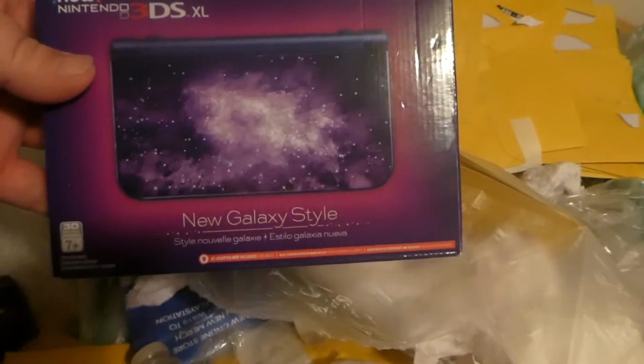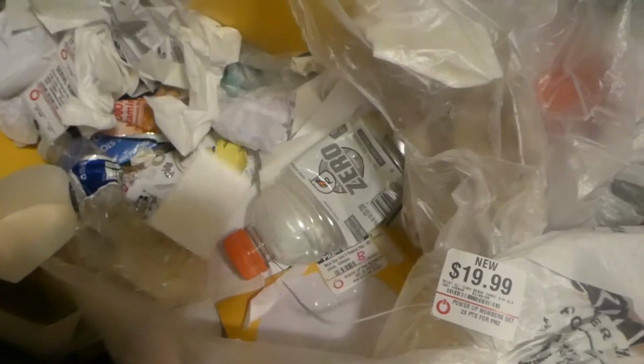Nintendo 3DS, Galaxy style. See if there's any in there. This is just the book. Nothing else. Pretty cool though. More protectors for envelopes. More. No game set, go. Well, sadly.